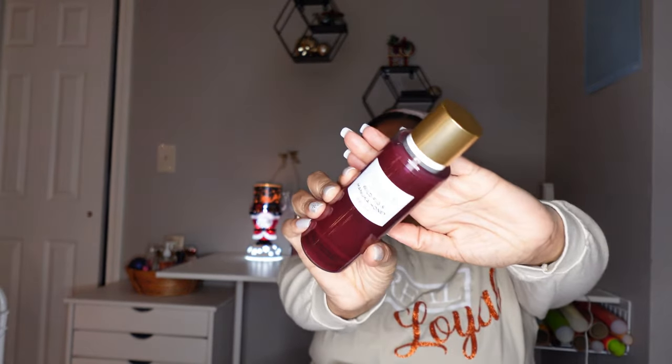Oh, and I also picked up the Wild Fig and Manuka Honey. Now, I hadn't smelled this when I was in the stores a couple of months back. But this smells so good. This has fragrance notes of wild fig, Manuka honey, and it says botanical inspiration. All right then. But this to me smells a bit sweet.